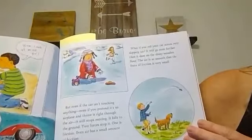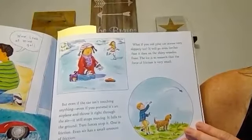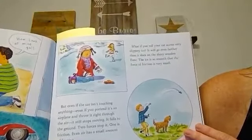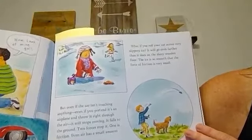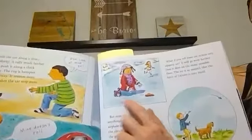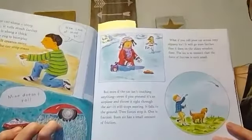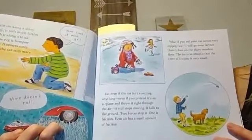What if you roll your car across very slippery ice? It will go even further than it does on the shiny wooden floor. The ice is so smooth that the force of friction is very small. So because the ice is smooth, there's not as much friction, and that's why it goes further and faster.